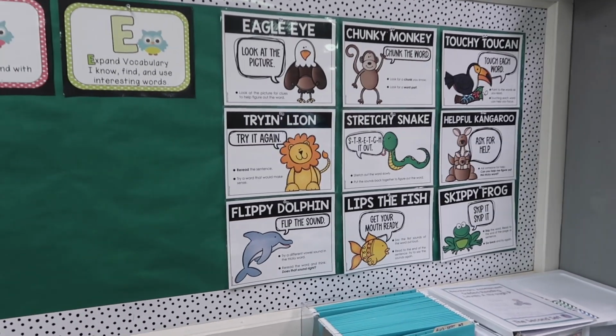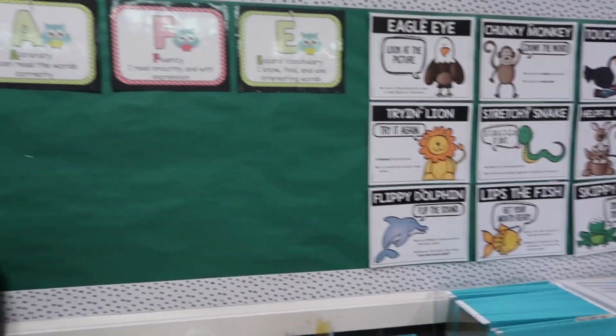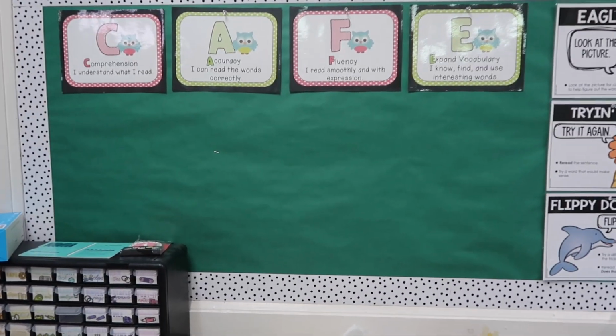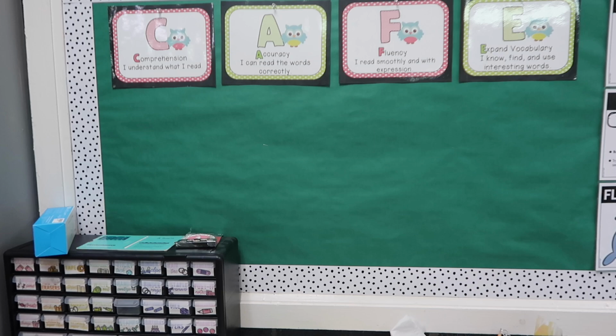I think Piper really liked them with the green. So we put those on that side, and then I put my cafe on this side because I really wasn't sure what to put on this side, and I didn't want those to take up the whole space, so that way I can still do that.